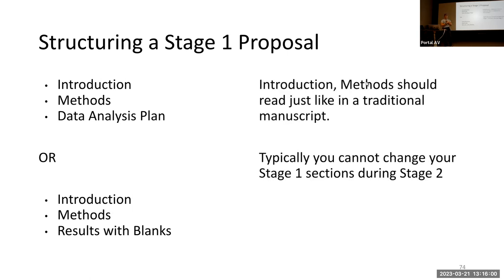So the intro and methods should just look the same as a traditional manuscript. There's some elements that differ that I'll talk about. But in general, in terms of length and level of detail, it stays the same. Typically, you cannot change your stage one sections during stage two. One thing that is a little bit weird is that some journals allow you to make small changes, like grammatical changes. And so I think William showed a table of when you are allowed to change your intro. But those are grammatical changes or tense changes, because your stage one might be written in future tense, like we're gonna do this, but then stage two is like, we did this. So you might go through and change those kinds of things, but generally you won't be able to add a new paragraph about this secret moderator that you found in your exploratory analysis or anything like that.